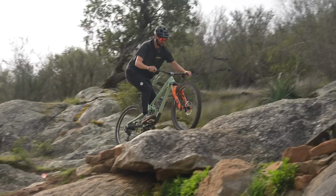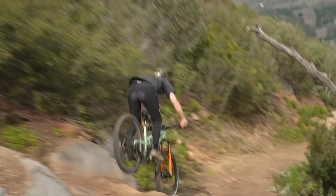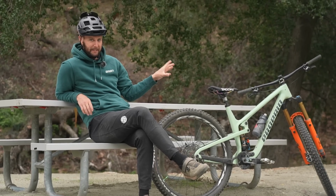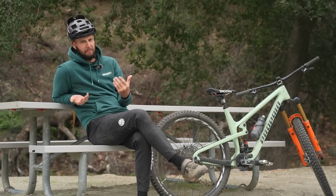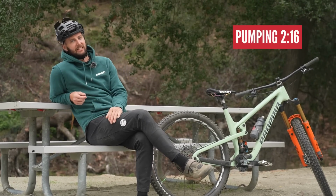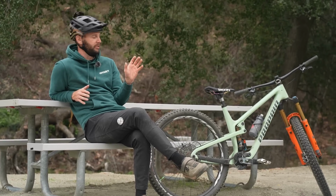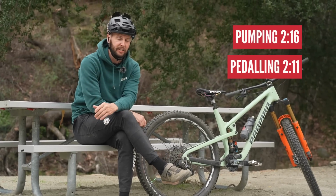So just so we clear things up before we get to the numbers, like I said, we did multiple runs in each variation today. First up, pumping. Now, I know what you're thinking. You're probably thinking, Rich, that can't be fastest. It wasn't. It was 2 minutes, 16 seconds. Pedaling after that, same trail, remember, hitting the same lines, or as same as I could think. Pedaling 5 seconds quicker, 2:11.